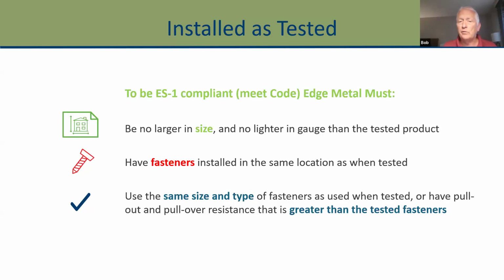And of course, you want to use the same fastener as you did when you tested it. If you tested it installed with screws, you definitely don't want to put in nails. If you tested it with ring shank nails, you don't want to use smooth nails. You certainly need to have that same pull-out resistance and pull-over resistance of the system that was tested.